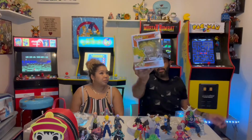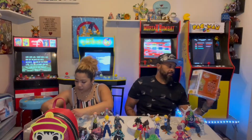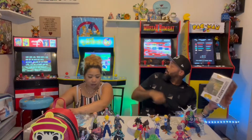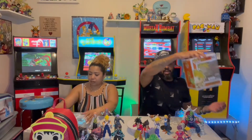I got this also from the Comic Con. Super Saiyan Broly. I don't think I'm gonna take him out of his protector and everything. I'm just gonna keep him in here. I was gonna take him out, but yeah, I'm just gonna keep him in here. Maybe I'll pin him up there. I was gonna pin him over there, but since I'm gonna keep him in here, maybe I'll pin him up there. I'll pick that right here for that one.